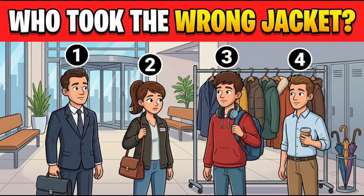Time's up. The answer is 2. Look closely at woman number 2's jacket. She's wearing an oversized jacket with a name tag attached to the chest, and the sleeves are rolled up because it belongs to someone else from the coat rack. The others are wearing their own properly fitted outfits. That's the clue that reveals 2 took the wrong jacket.